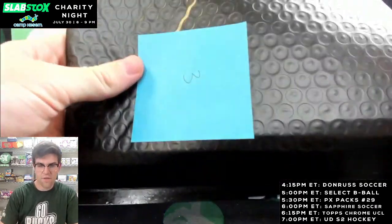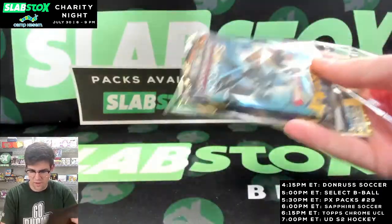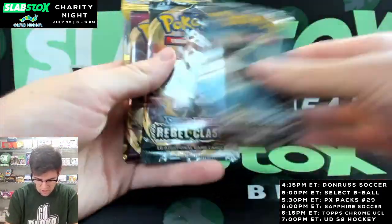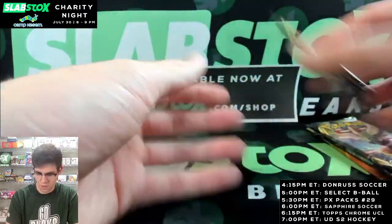Got number three here for Omar. Back to back to back. Sounds like the Bucks after game five. We got Sun and Moon, Burning Shadows, Rebel Clash, Vivid Voltage, and another Japanese pack. Maybe the gold card will come out of there.